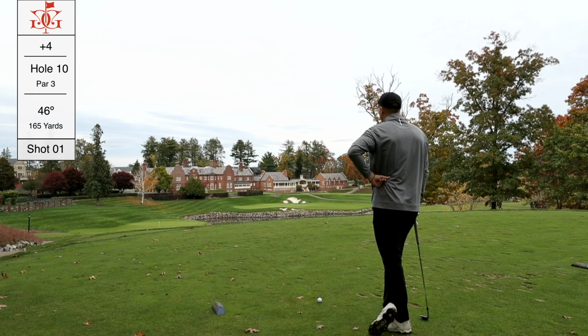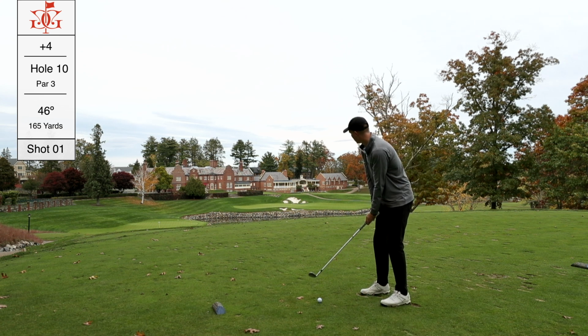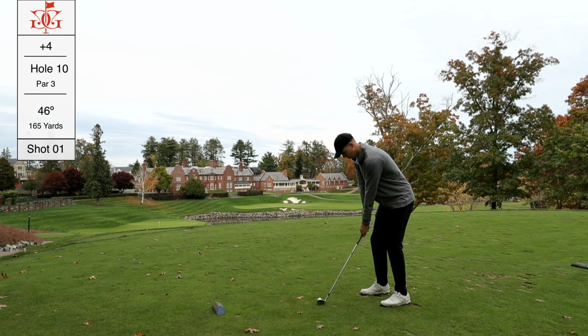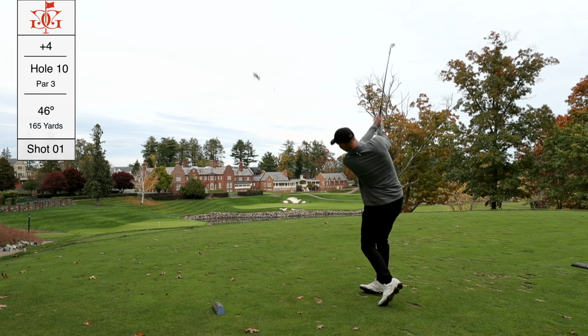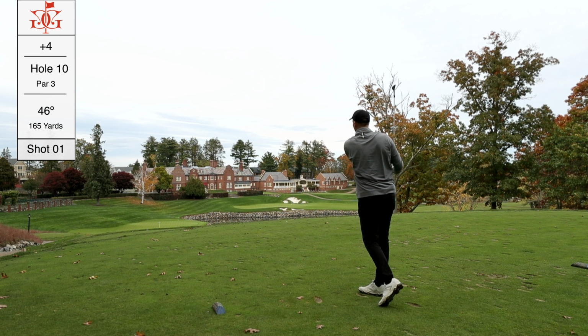Guys, take a look at this hole, the 10th hole here. I just had to stop and just take a moment to take this all in here. Turner, I appreciate you guys letting me come out here and make this video. This is a phenomenal course. We have a downhill par 3 on the 10th hole. You can see the 17th green there out to the right and the Mansion Clubhouse.